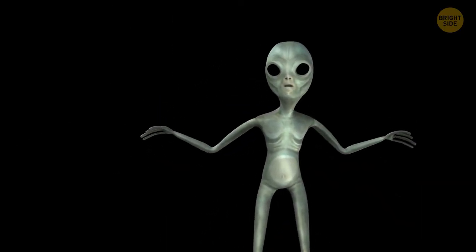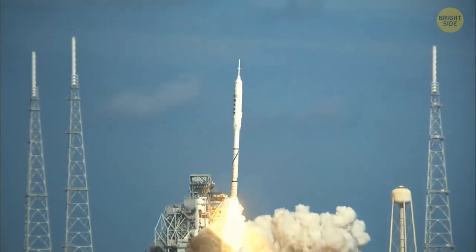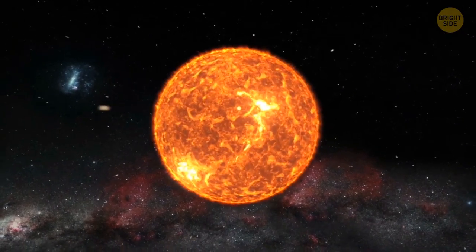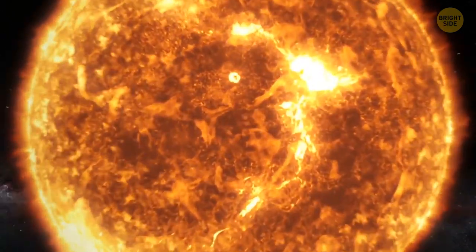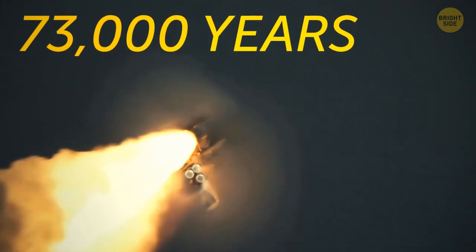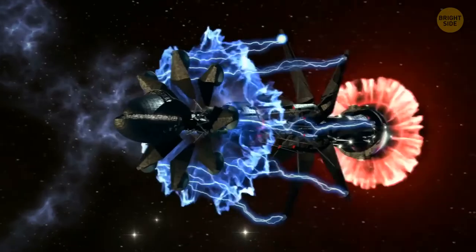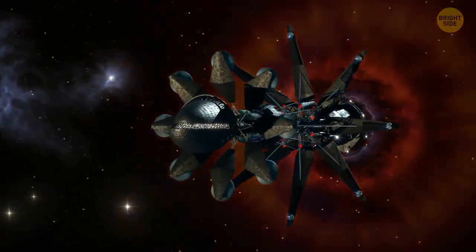This civilization doesn't know how to fly into space. So we have to take the first step. Although Proxima Centauri is the closest star to our solar system, it takes about 73,000 years to travel there by conventional rocket. So we have to learn to travel at the speed of light. But even then, it would take 4.2 years to travel there.